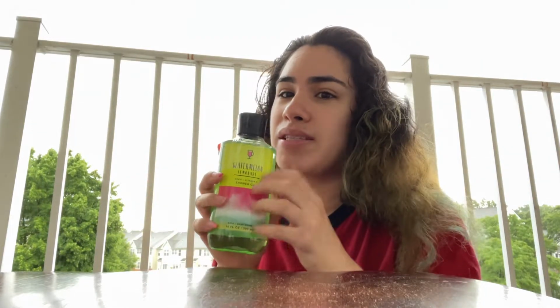I then got Watermelon Lemonade in the old packaging. It's a year and a half old. But the fact that they have this packaging, I wanted this packaging so bad. And this spray that comes with it. But they only had this and the lotion. But I'm not into lotions that much.